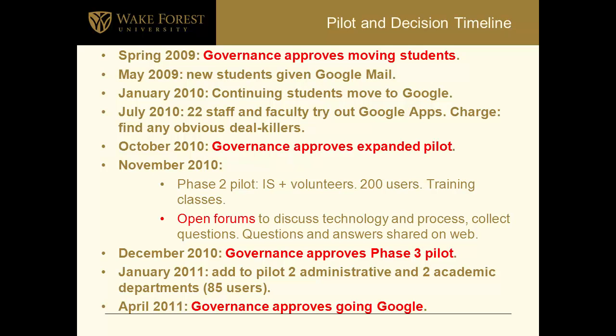We did hold open forums. I would emphasize the importance of this for us. In our community, it is very important to be able to get questions answered, be able to state their concerns, and have the best in an open forum before their peers. It's not good enough to be able to have a one-on-one.